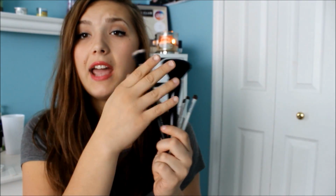So for e.l.f. what they have is the $1 line, and they are all the ones with the white brushes, and then they have their $3 line, which are a little bit higher quality, and they are with the black brushes.